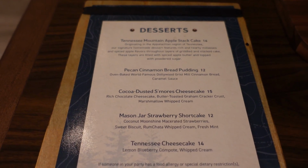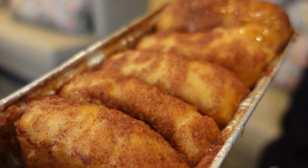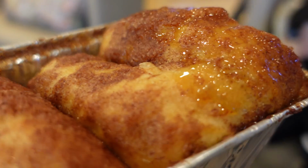Whatever looks good. If I didn't have cinnamon bread twice already today, I would have gone with the cinnamon bread pudding, but I think I need to chill on this. Yeah, we've been going cinnamon bread crazy.